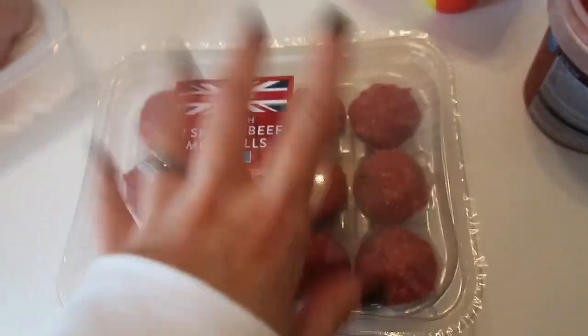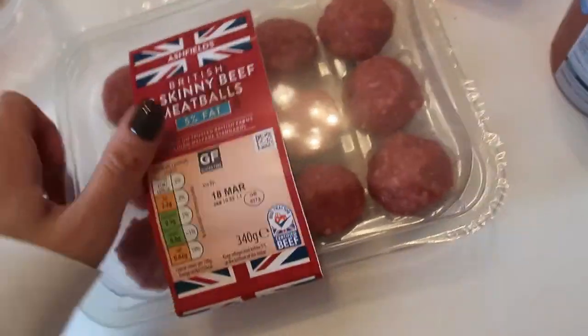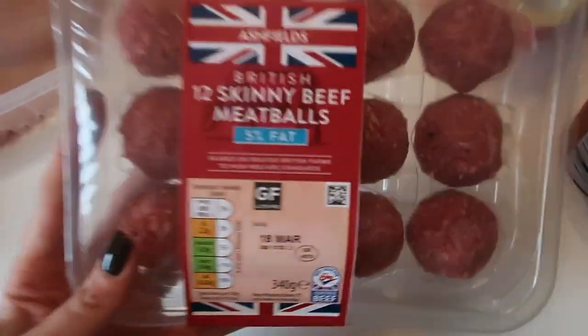But I'm finding that if I plan ahead what meals we're going to have, I actually am buying a lot better, whereas before I was just kind of buying it a little bit willy-nilly. We do eat very similar across the week, so a lot of these things I do just literally buy every week. But yeah, we're having the meatballs for tea tonight.